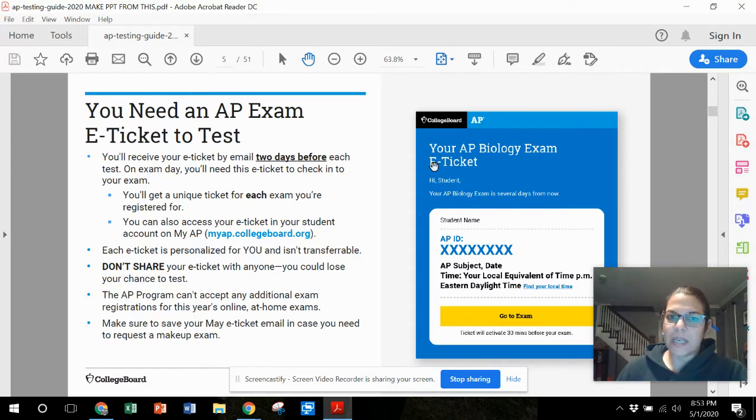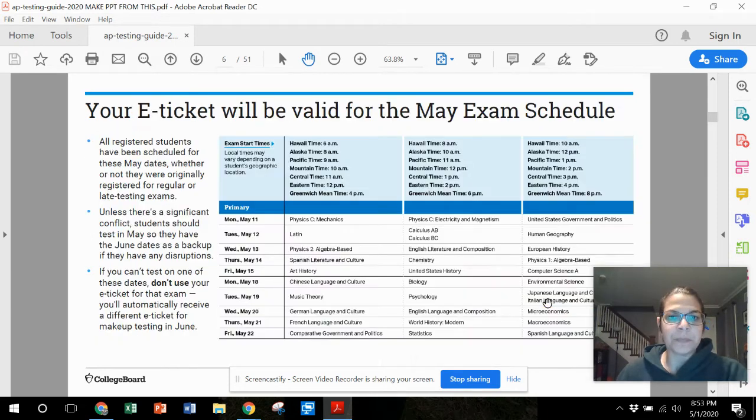So you need an AP exam ticket to test. You're going to get it 2 days before each test. So you're not going to get it on the same day. If you have a couple different ones, they're going to come at all different times. Okay. It's going to have an AP ID. It's going to tell you your time, where you are, and then it's going to activate 30 minutes before your exam. Okay. Don't give this to anybody. It's yours. This just shows you when your exam is.